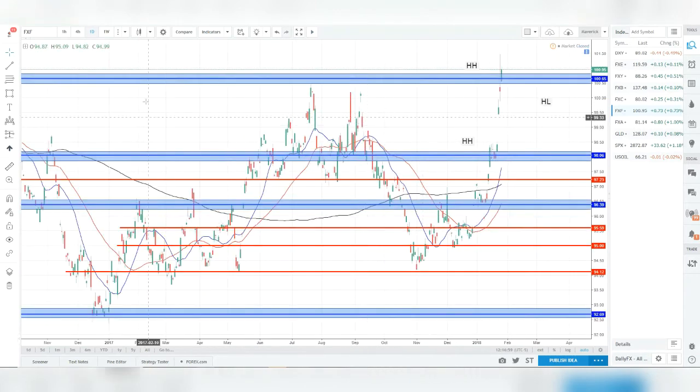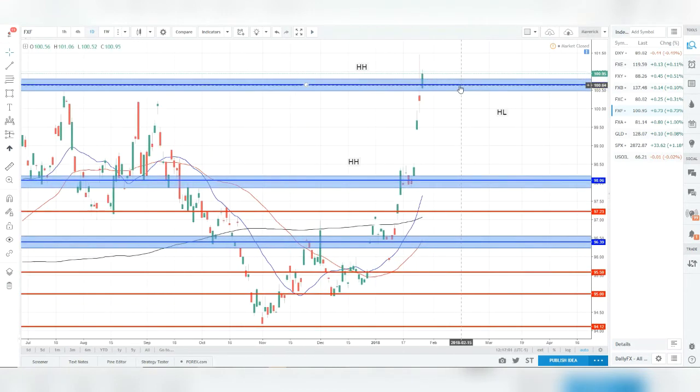Price broke above this weekly resistance zone, came up and was able to hit 101.50, but immediately was pushed back lower. Then we gapped, pushed it higher again, but this 101.50 area is what seems like might be hard for price to break. As we came up and set this higher high here, after we set this higher high, we're now in need of a higher low somewhere in this area to be formed.